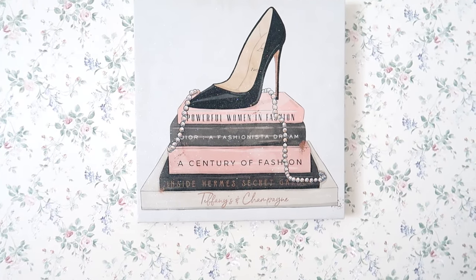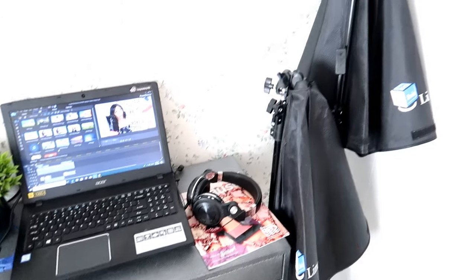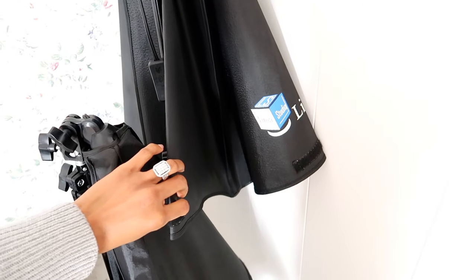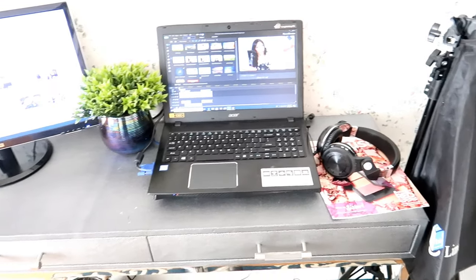I wish it was bigger, but that's what they had and I liked it, so I just grabbed it. What else? Let's see. So these are my lights that I use at nighttime. I haven't filmed at night for a while now. I've actually been doing my best to film during the daytime, which I've been loving, except for the fact that the sun comes in out of my shots.